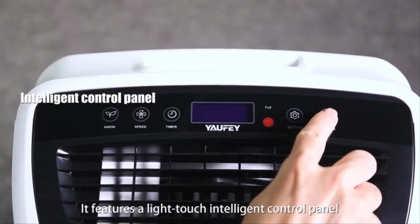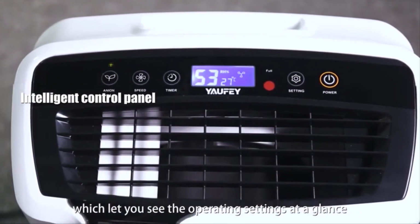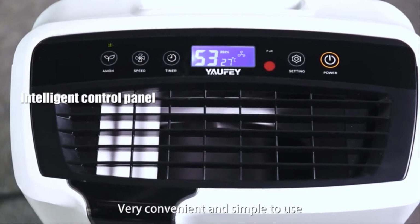It features a light-touch intelligent control panel which lets you see the operating settings at a glance. Very convenient and simple to use.